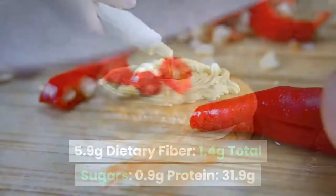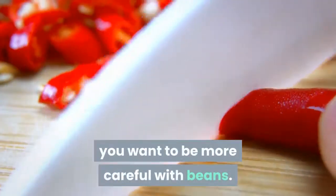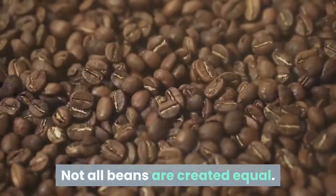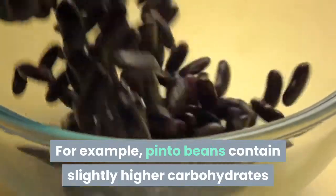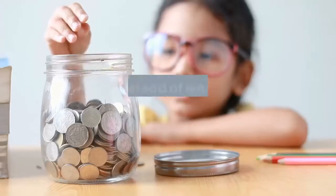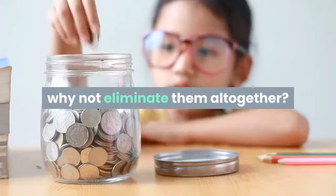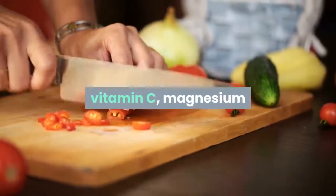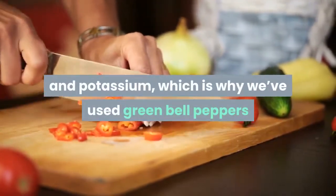2. Beanless chili. When you're going low carb, you want to be more careful with beans. Not all beans are created equal. For example, pinto beans contain slightly higher carbohydrates than black beans. But instead of worrying about carb counting, why not eliminate them altogether? We know that beans are a good source of vitamin A, vitamin C, magnesium and potassium, which is why we've used green bell peppers as a replacement.